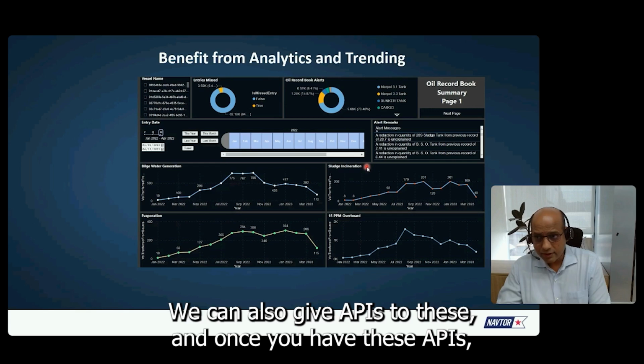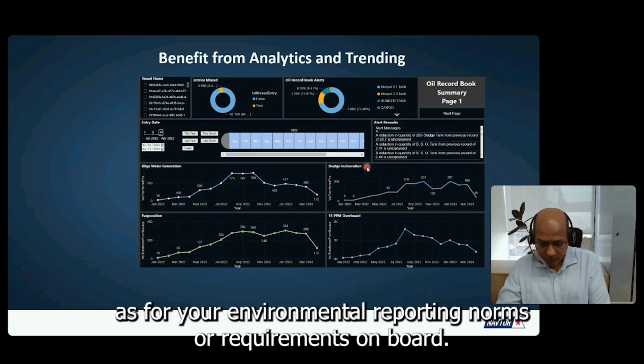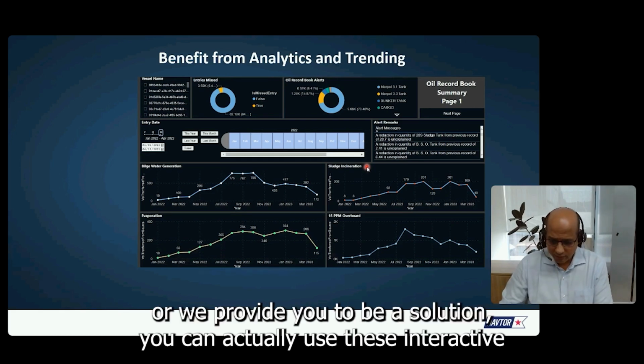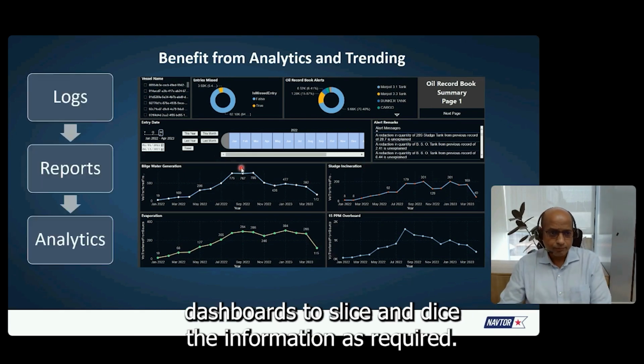We can also give APIs to these, and once you have these APIs, you can actually model what you like or what you desire as per your environmental reporting norms or requirements on board. But these are more oriented towards what you would see in the office. Once you have these APIs available, or we provide you the BI solution, you can actually use these interactive dashboards to slice and dice the information as required.